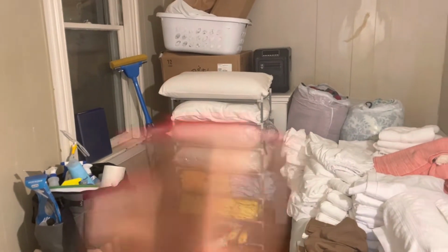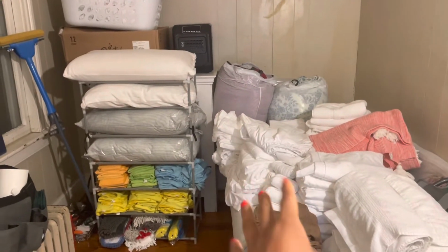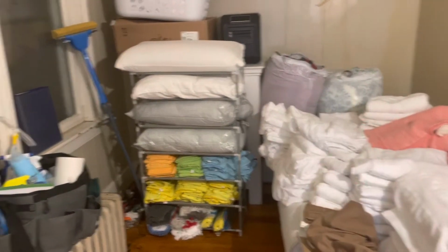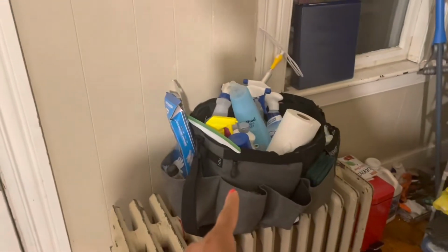Okie doke. So this is one half of the supply room. Over here, these are just all washed linens that I have to organize and put away. So don't mind this whole pile over here. But this is the cleaning bag that I ordered for my cleaners or for myself.